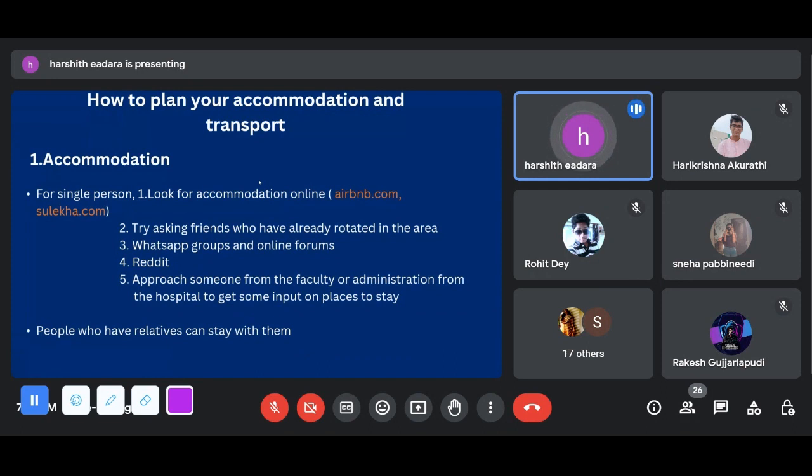You can also ask in online forums. There are online USMLE forums, preferably for accommodation purposes. You can go to the forums and directly ask. You can put the name of your place and where you're going to stay, and someone might help you. You can go to Reddit also. I don't prefer going to Reddit, but you can try that also.